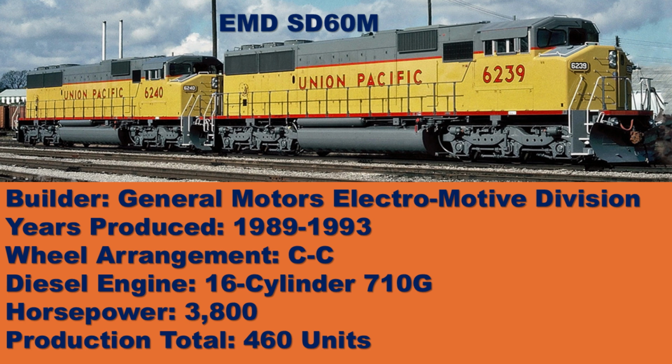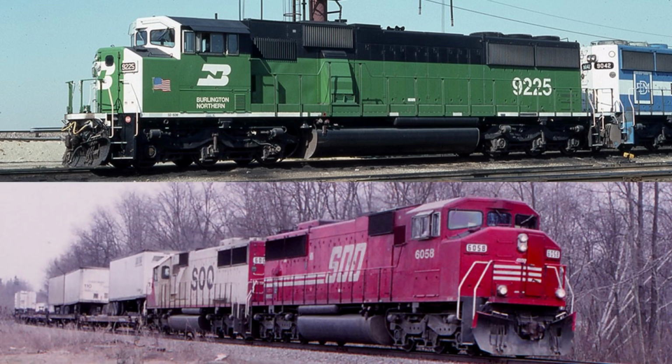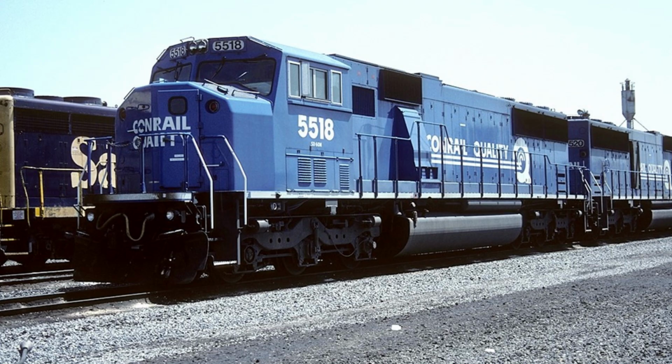Union Pacific was the first to buy this type, followed by Burlington Northern and the Soo Line. All three railroads initially received the units with a 3-piece windshield design prior to 1991. It was then changed to the 2-piece windshield. While BN and UP bought more SD60Ms, Conrail came next and acquired exclusively the late phase versions.